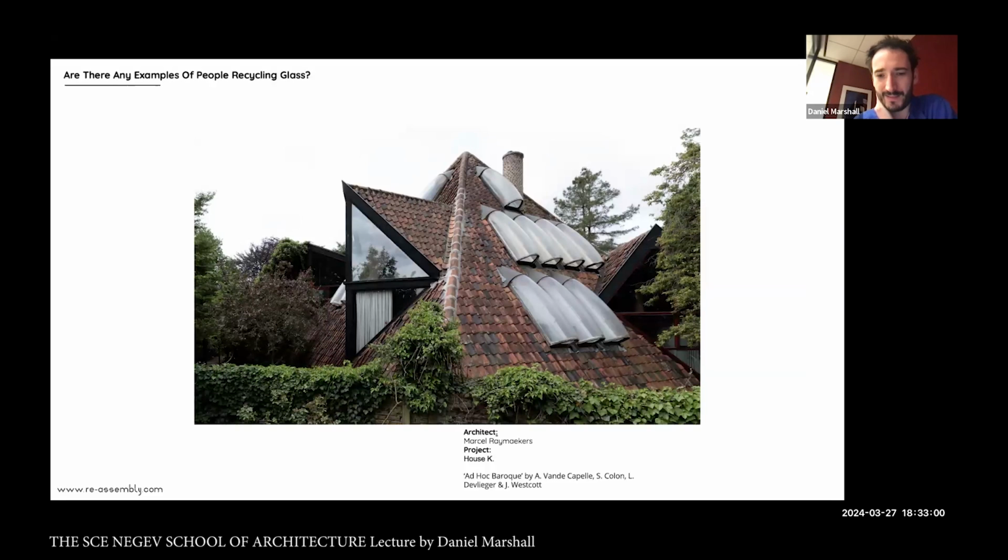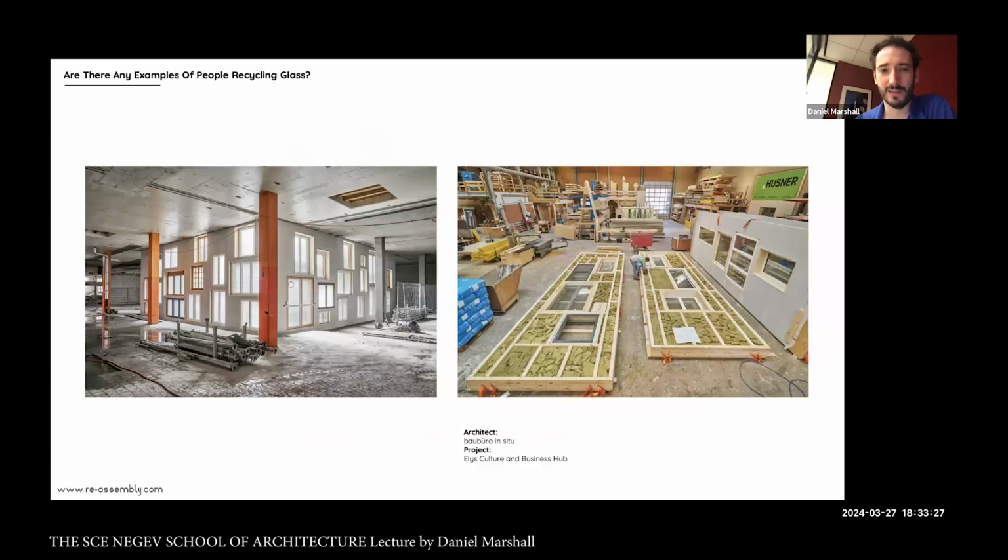There's also some amazing architects like Marcel Rainmakers, who's being uncovered by Balbureau in situ. They recently made a beautiful book on this architect. He's more of a bricoleur for sure, taking, in this case, fighter jets. So these are fighter jets that have then become like skylights on a building. Super weird juxtaposition, but it shows innovativeness and playfulness in the material.